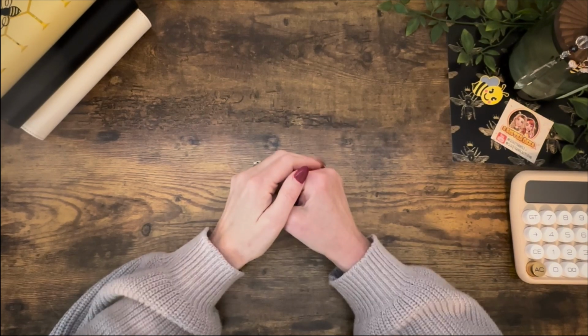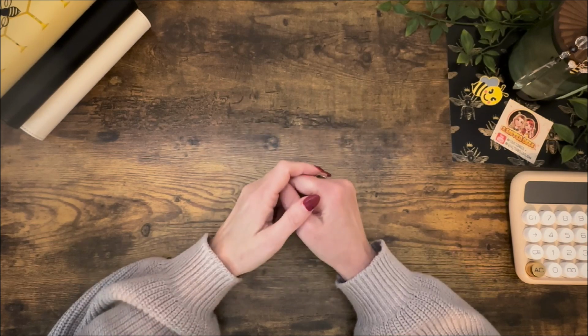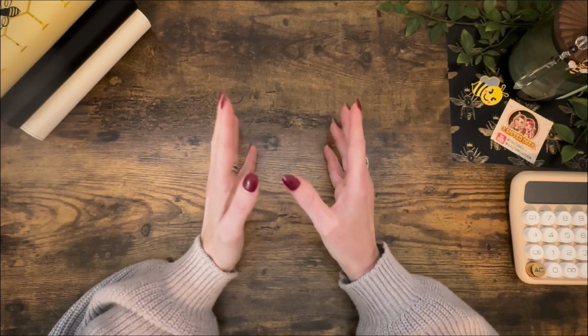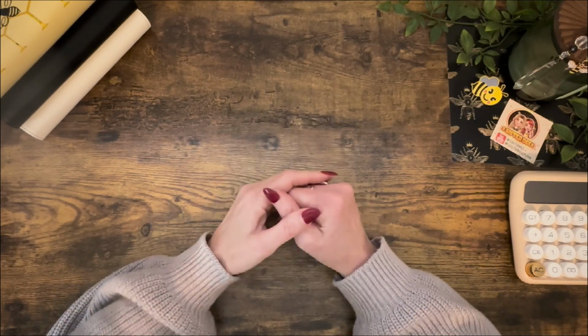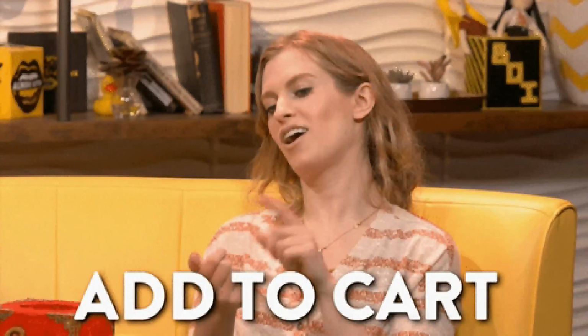And this one is called the discretionary spender method. And this is for those of you who have a larger buffer after your bills are paid each month, but you sure don't see it. No matter how hard you try to save, your checking account seems to sit at that same amount every pay period, and you're baffled as to how this happens. This isn't an income problem. This is an overspending problem.